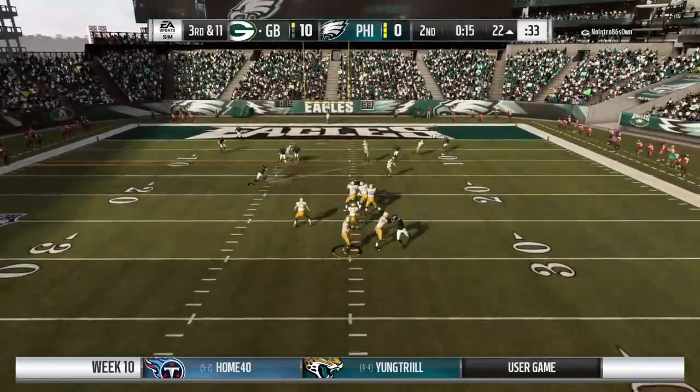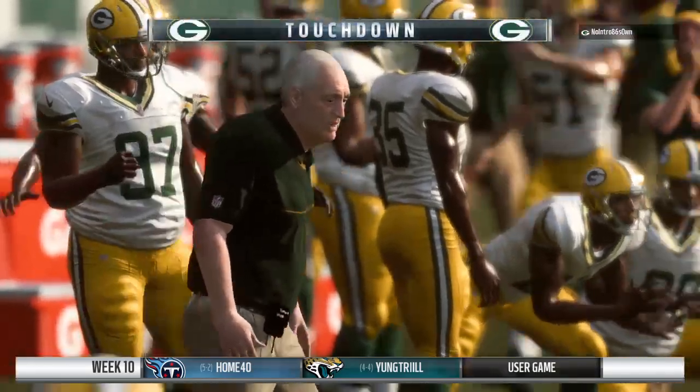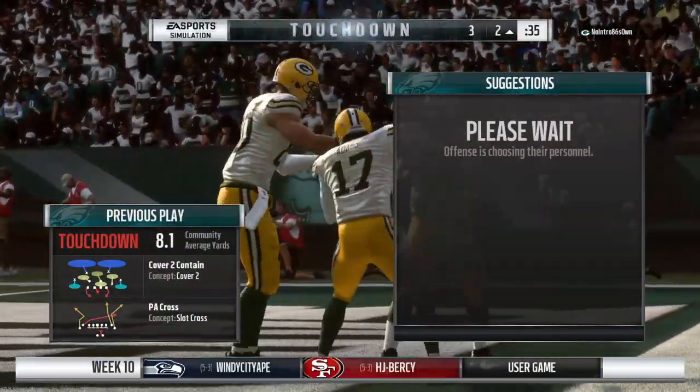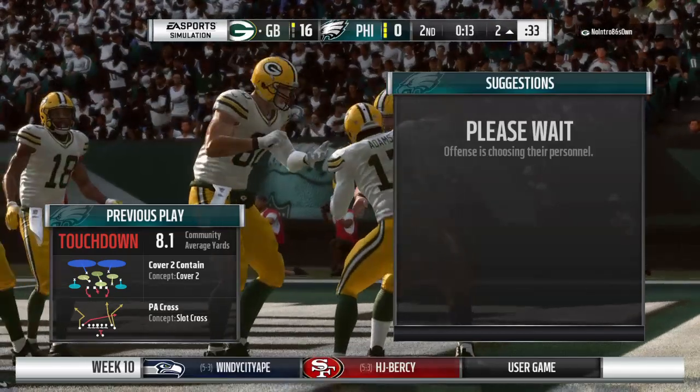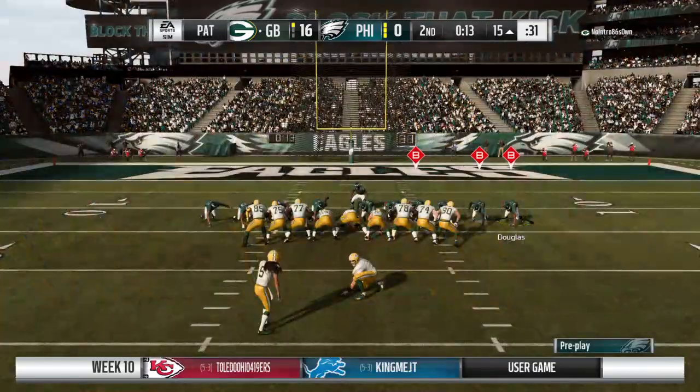Off the play fake, he'll look to throw. And he's got it. It's caught for a Packers touchdown. Jimmy Graham as the first half is winding down. And the Packers add 6 to their lead.